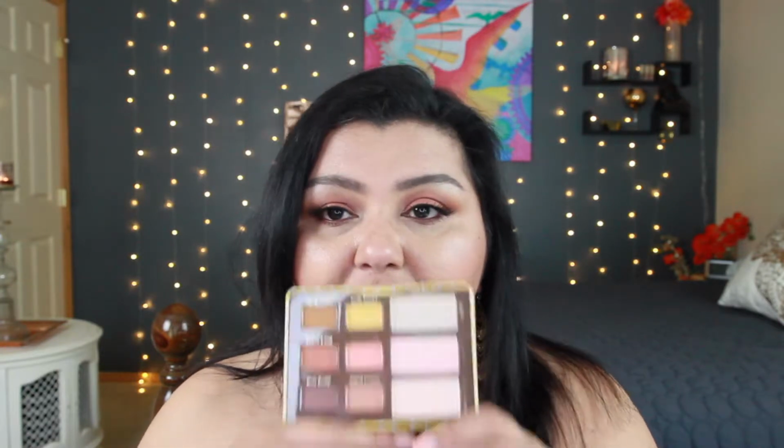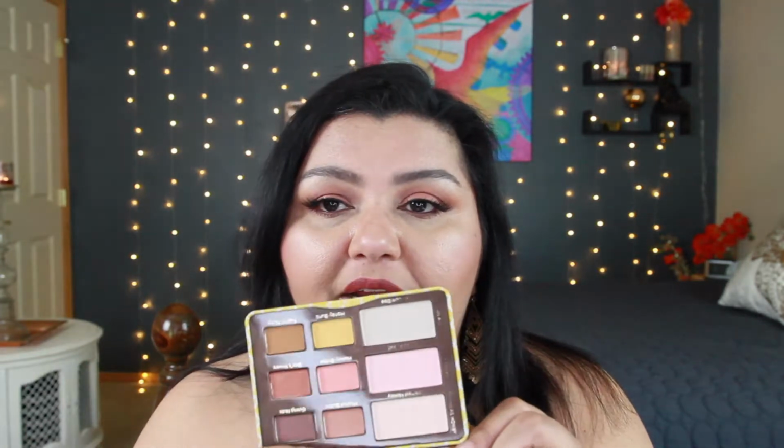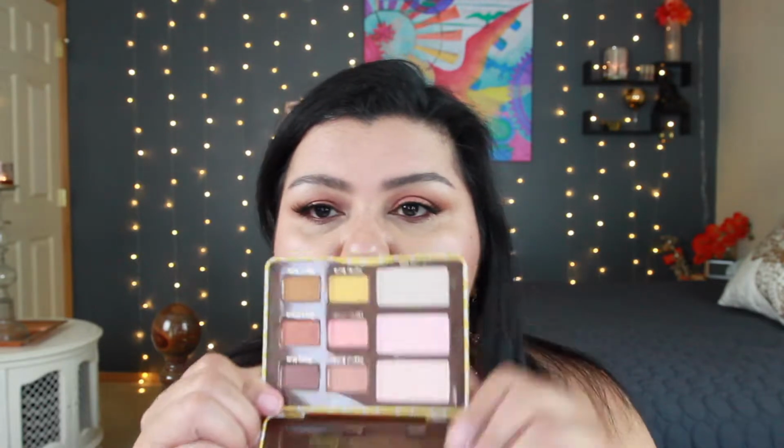I'm sorry, Too Faced. This palette to me is a big old dud. I have used this once and I just don't reach for it, because for me, the shade selection in this palette is simply uninspiring. I don't find anything really that I can do that's new or different or fun or unique using this palette. Honey Buns is so promising.